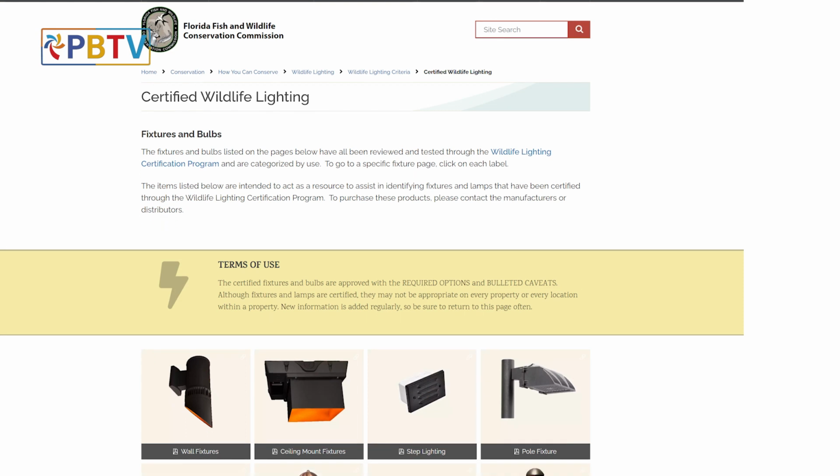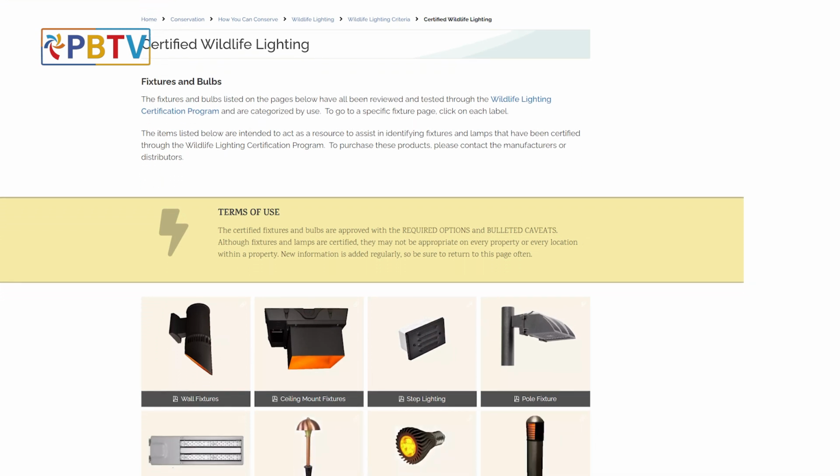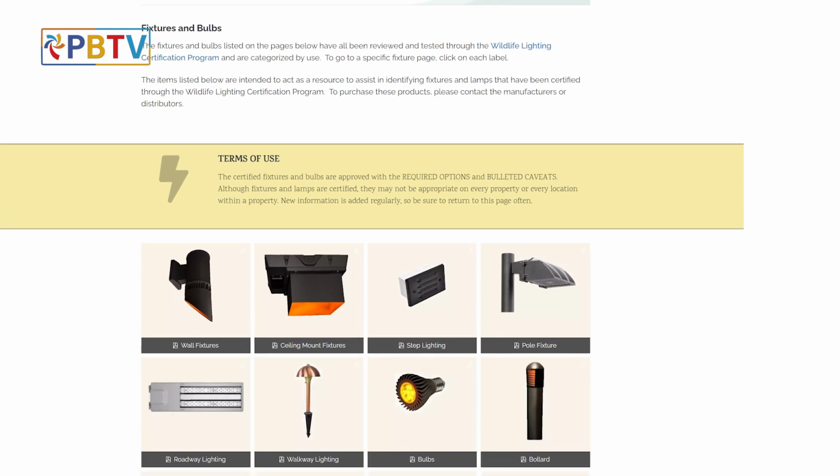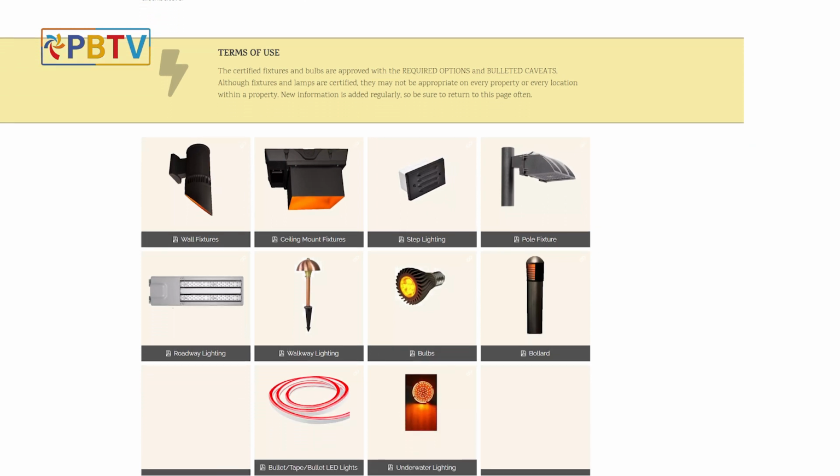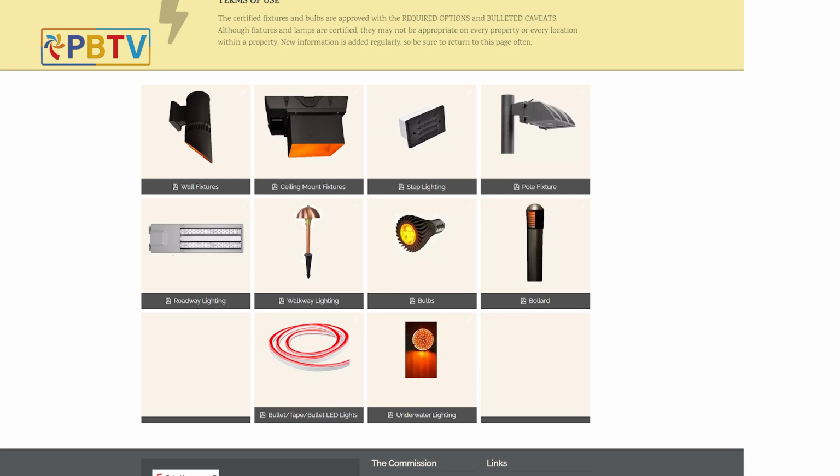What about wildlife safe lights? Do they exist? How do you find out about them? What can you use? Yes, so there are wildlife safe lights. The Florida Fish and Wildlife Conservation Commission has a program called Wildlife Certification. So they have these wildlife certified lights. You can find it on their webpage.